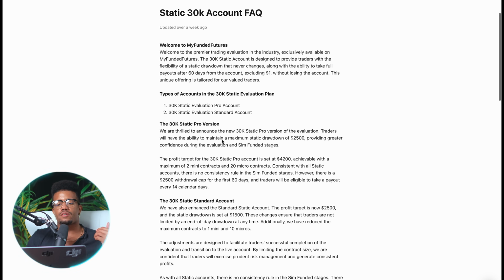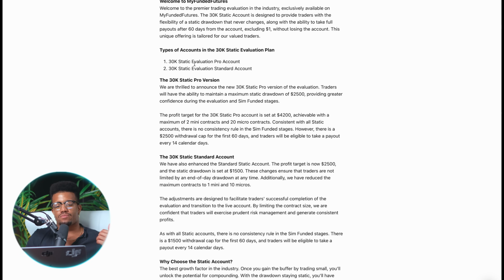Now the static accounts. There was a pro static and a standard account. You can see here, they were thrilled to announce it. I'm not sure when they're going to do this again. I'll actually reach out to them and see if they're going to offer this again. I didn't realize that they weren't going to offer it forever when I made this video.